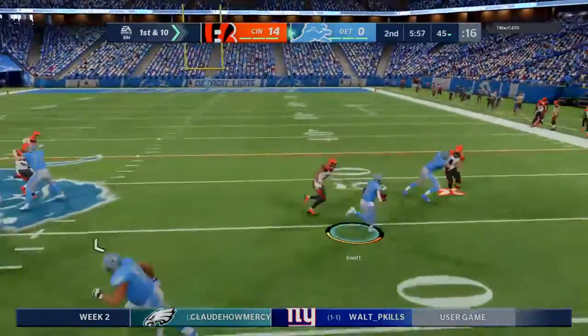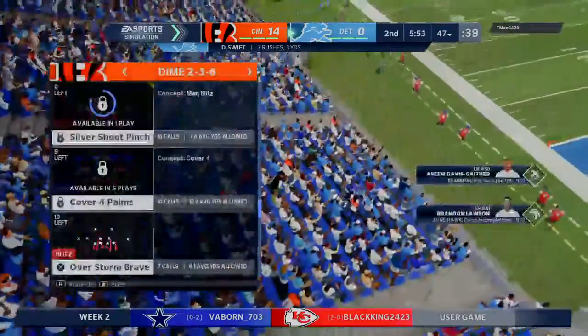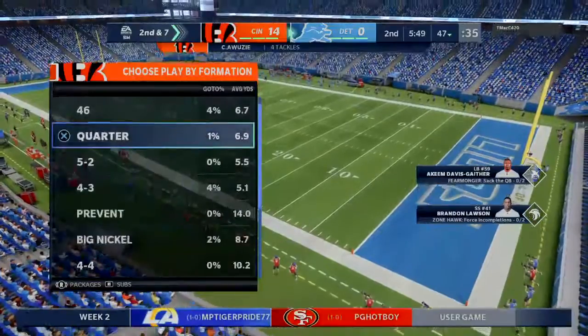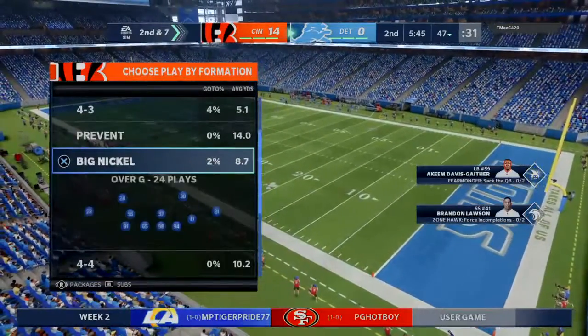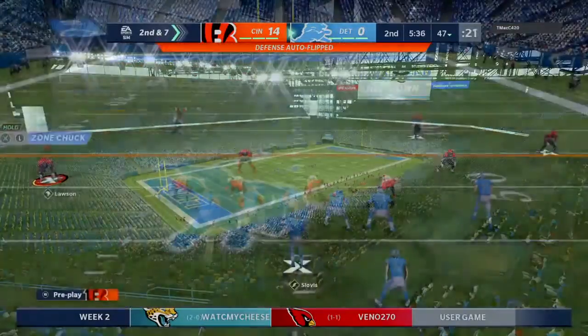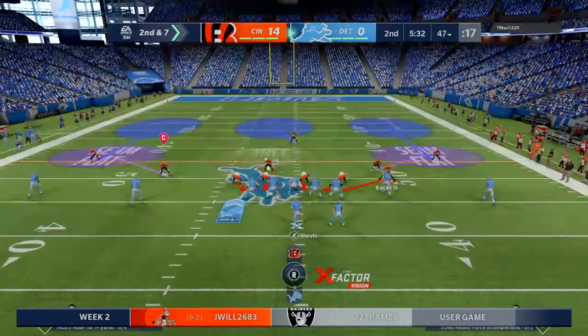On 1st and 10, it's Swift. Tackle made there by Chidobe Awuzie. Give credit to the defense for stringing that play out, and they gave up no cutback angle. You know he was trying to dart through. No place for him to go. A nice job there, only giving up a 3-yard gain. 3 yards on that last carry. Here's 2nd and 7.